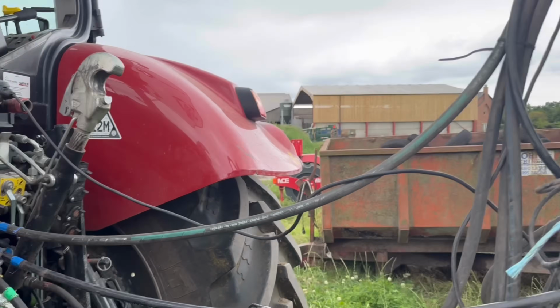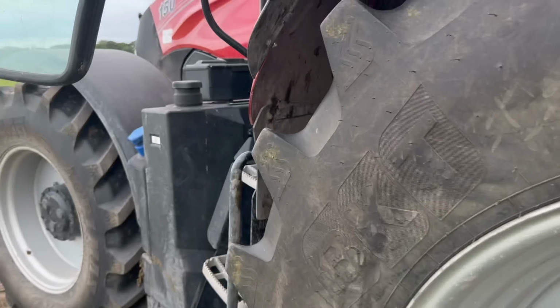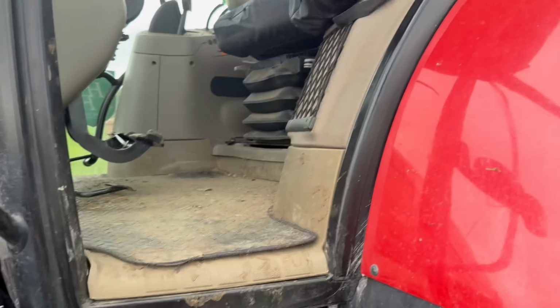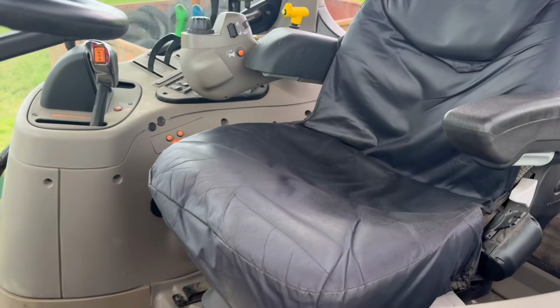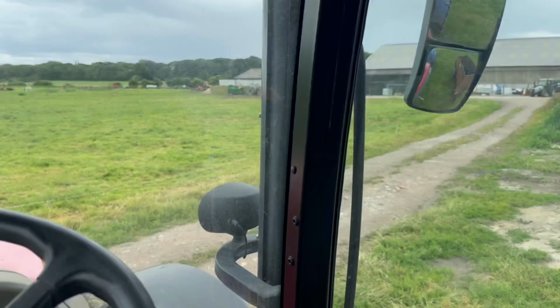And that's us all hooked up to Tom's Primex. Very, very good tanker actually. Get back in the cab, the dusty cab that I need to clean, and get back to my place. Got the tanker and I thought it'd be warm. Well, it is still warm.